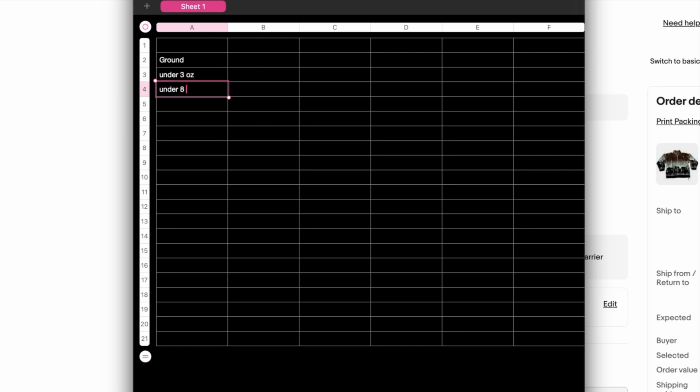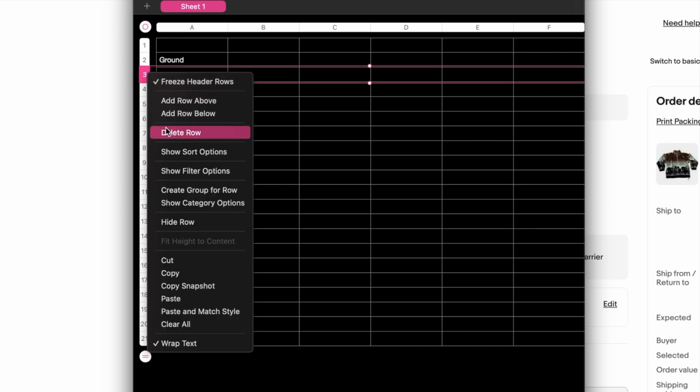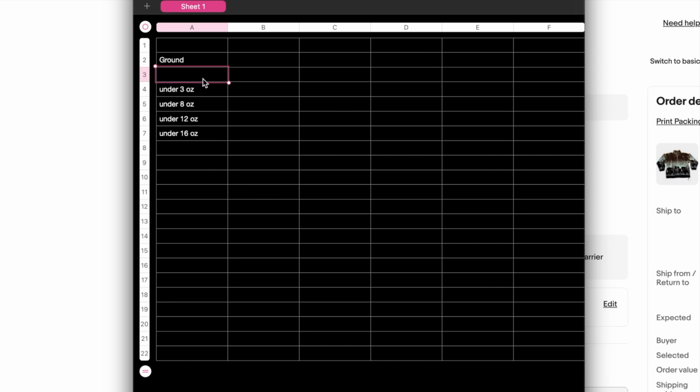Typically for jewelry, it's under 3 ounces. Shirts may be under 8 ounces. If we get up to something a little bit bigger, like smaller size pants or heavier shirts, we're looking at 12 ounces. And then anything under a pound, because we know all of this can ship ground.